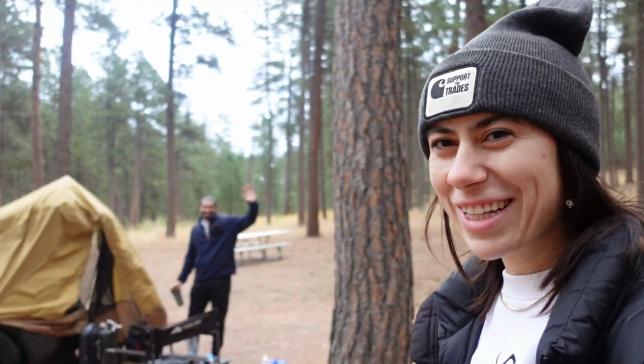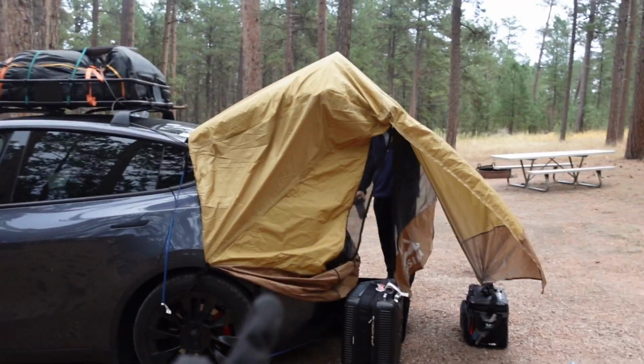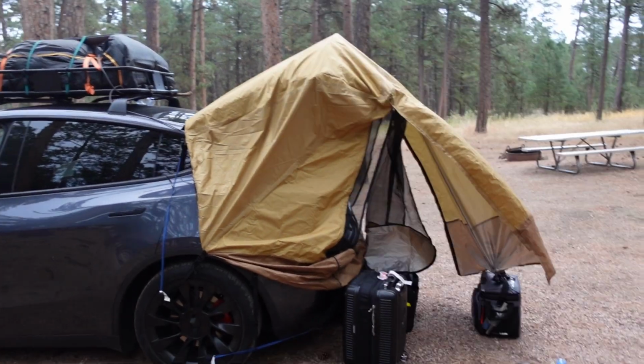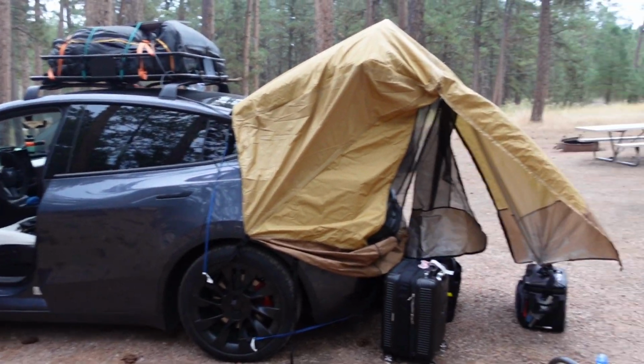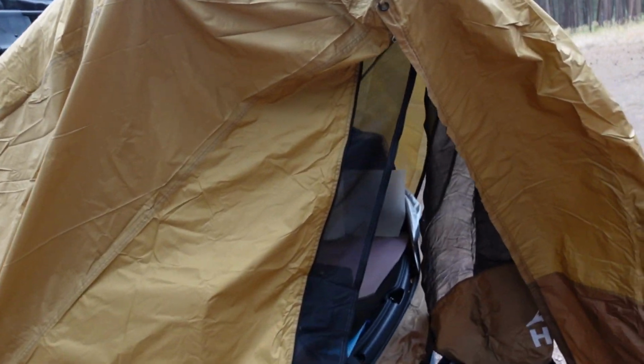Good morning guys, we made it to our campsite late last night and we set up the car tent. We did not set up our full tent because we were just too tired to do that. But this is what the car tent looks like. So you open up the trunk and attach this to the back of it. And it has a screen. And so we slept with the car in camp mode and had the screen on it. And it gave us a lot more space.